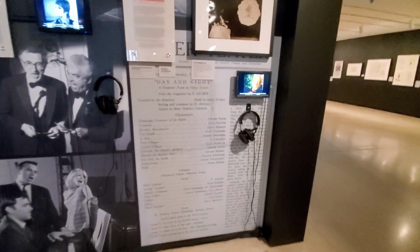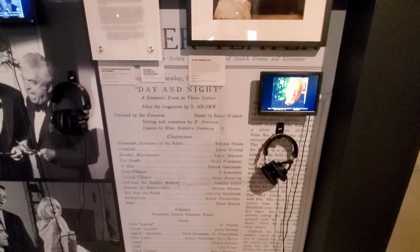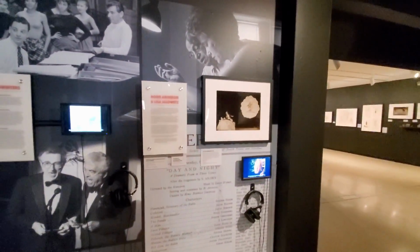There's a program that we reproduced from the Jewish division here at the library. Boris Aronson worked in the Yiddish theater, and this play was one of the plays that he worked on.